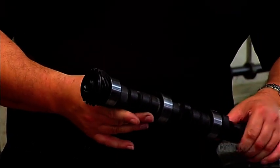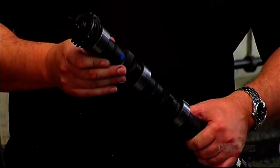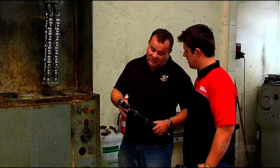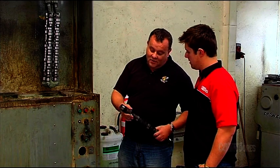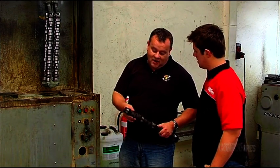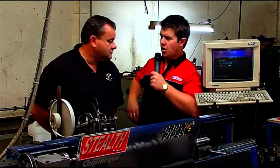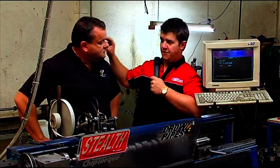So they go in the ground, sort of shiny finish. They come out with a black finish on them, which is there for rust prevention and also to give the cam a little bit of help in the breaking in procedure in that initial startup. So if the lubrication's not exactly perfect, it won't scuff up the cam as much. All right, so that's the process for the flat tappet cams.